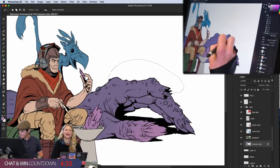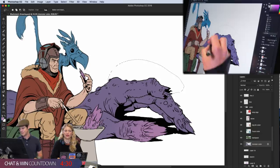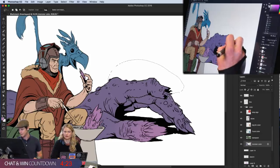So obviously with the lasso tool, you're just going to hold shift to add. If you want to erase any of that, you just hold option. This is on Mac. Hold option and it'll delete that part.